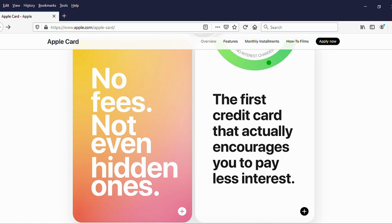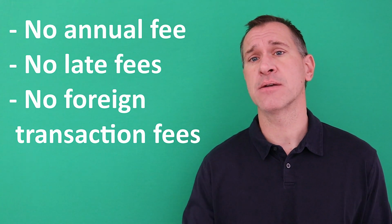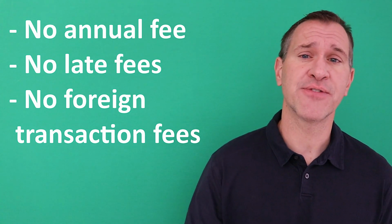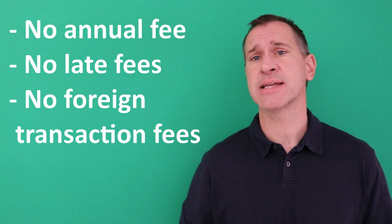So like I said earlier, there is no annual fee on the card, but there are no late fees on the card. There are no foreign transaction fees, no other fees of that nature that you might expect from many credit cards. So that's a pretty good thing.